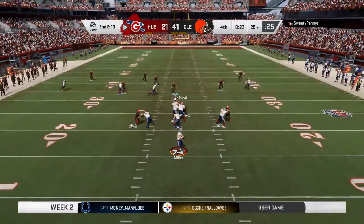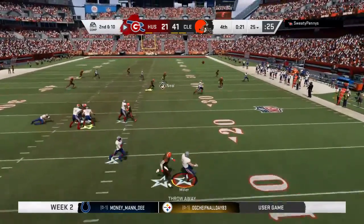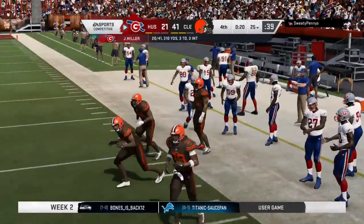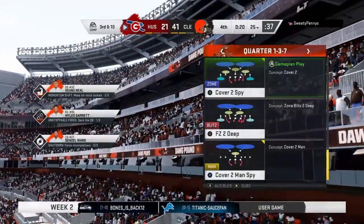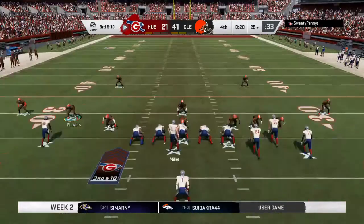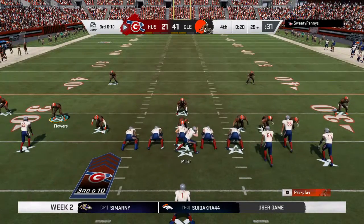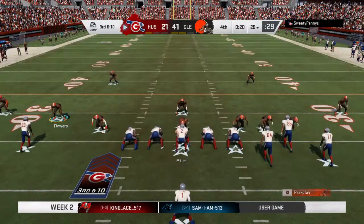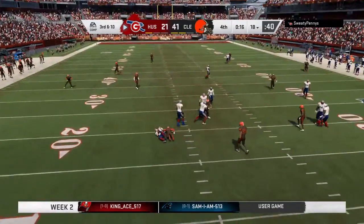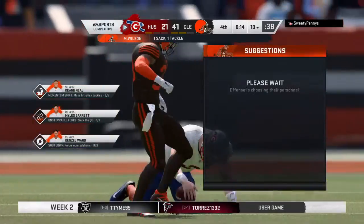Miller now off the play fake. And this one incomplete. So the clock stopped now with 20 seconds remaining. So back-to-back incompletions, and that has them staring at a 3rd and 10. Off play action, Miller under a heavy rush, and down he goes.